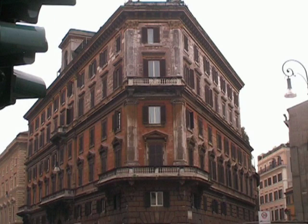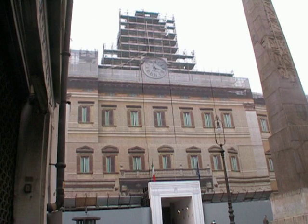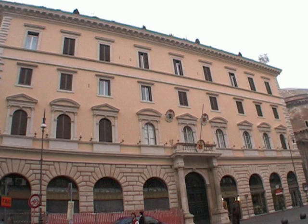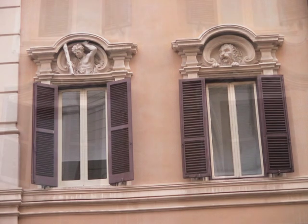A few of the buildings are in need of restoration. Even more are undergoing it now, under a cloak of scaffolding with netting decorated to copy the building underneath. And there are some lovely but unpretentious restored ones, like this one, with the windows on each floor having a different design.